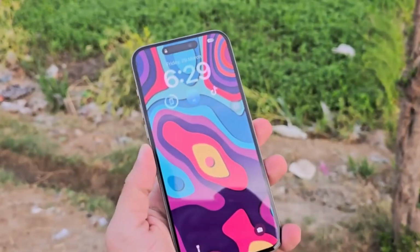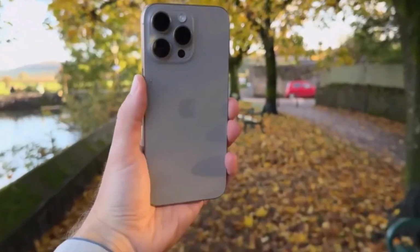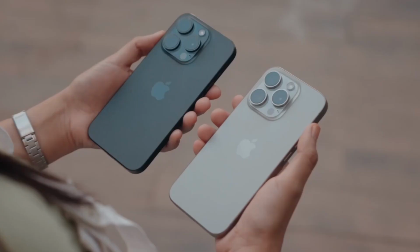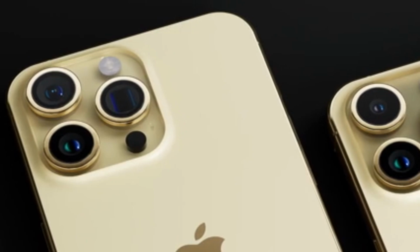First up, let's talk about design and size. The iPhone 16 Pro Max will inherit the same design language as the iPhone 15 Pro Max, employing the same titanium frame with a completely flat screen. The major difference between the iPhone 16 Pro Max and the iPhone 15 Pro Max will be size.